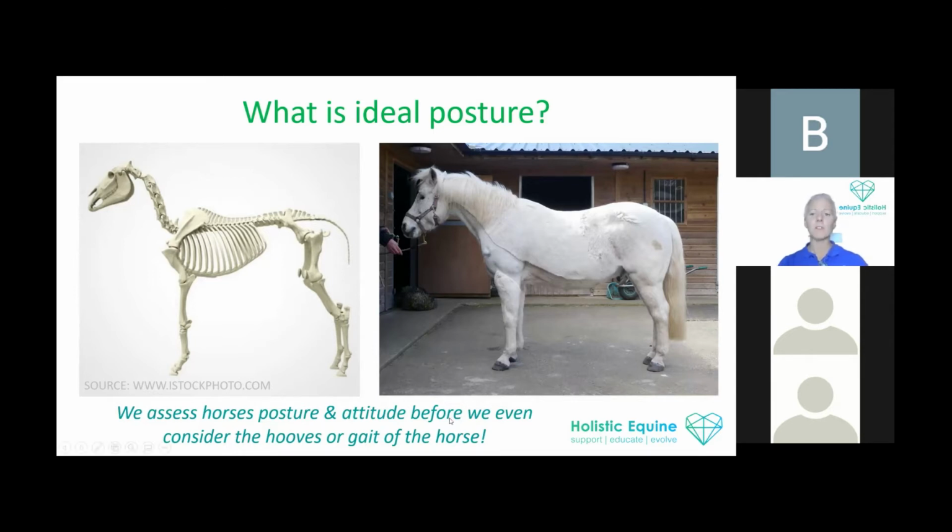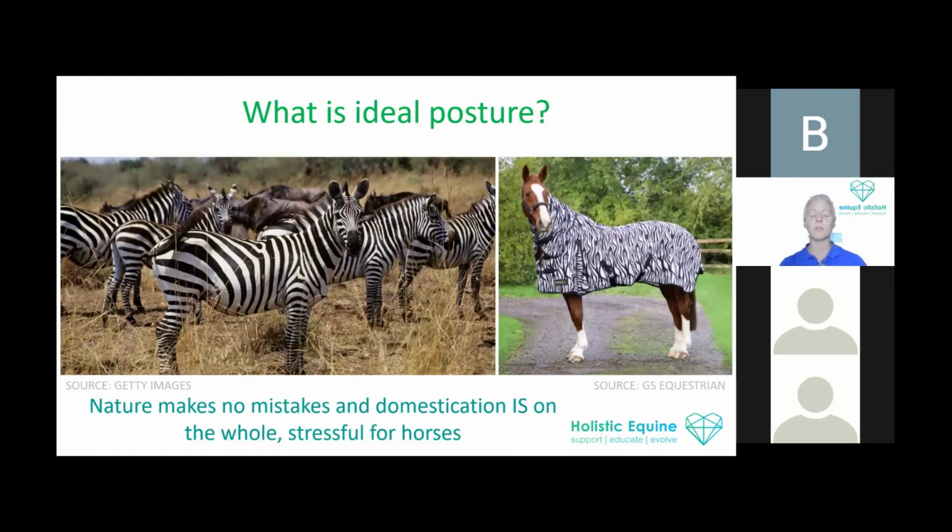So in our consultation process, we actually assess posture and attitude before we even look at the horse's hooves, because that gives us a lot of information about potentially the emotional state, the digestive state, and whether or not the horse is going to have some hoof abnormalities. So ideal posture, I think nature doesn't make mistakes, and I think domestication is on the whole very stressful for horses, and it's a poor imitation that we generally provide for them.